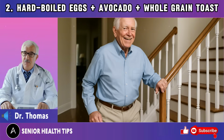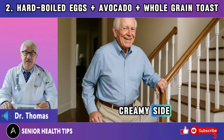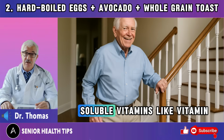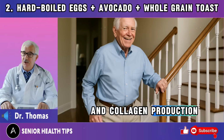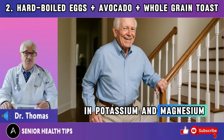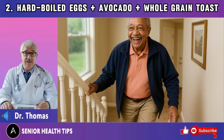The avocado in this breakfast isn't just a creamy side, it's a source of healthy fats that help your body absorb fat-soluble vitamins like vitamin D and K, both of which are critical for bone strength and collagen production. Avocados are also high in potassium and magnesium, which help regulate muscle contractions and reduce cramping, something many seniors struggle with but rarely talk about.